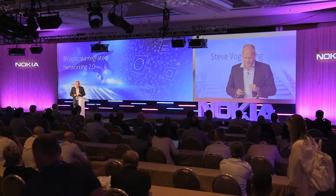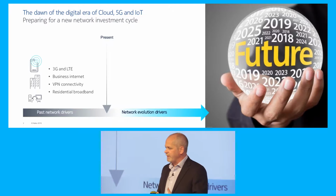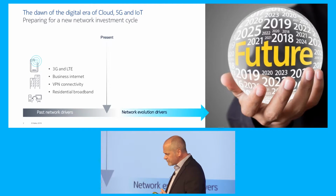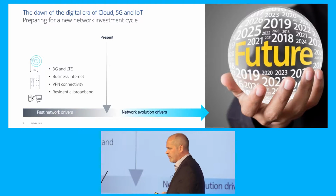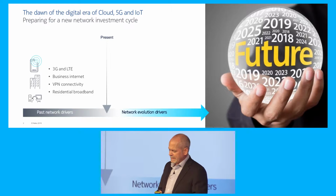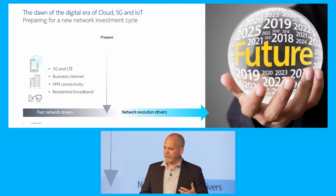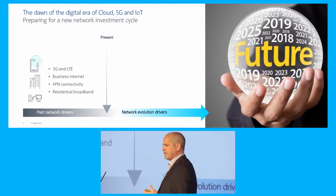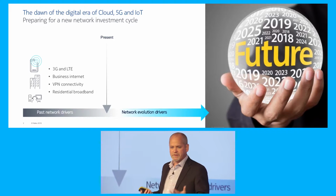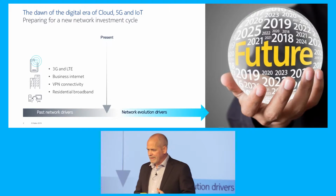But first, a bit of the motivation of why we really believe it's important to streamline the network and bring these layers together. If you think of what's been driving the network builds over the last few years up until today, largely it's been rolling out broadband services, whether that's business VPN, business internet, the wireless network, rolling out LTE, getting broadband in place in the wireless network, residential broadband. We've now built globally, all of you in this room, along with us and our equipment, a pretty impressive broadband infrastructure. It's not the end, though.